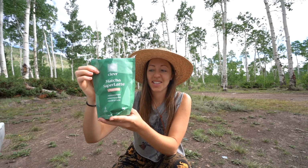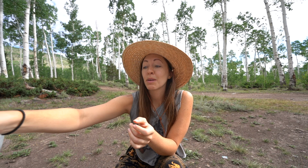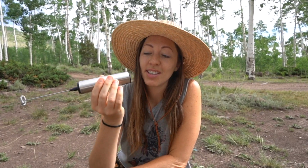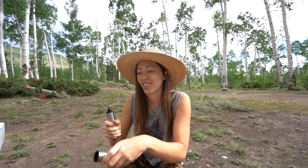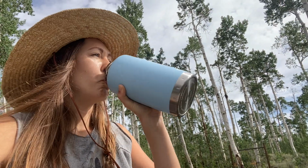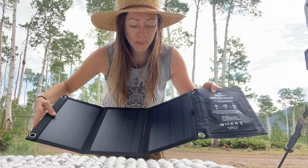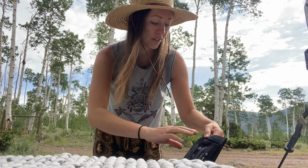I have this like superfood matcha beverage, but the best part about it is I have a battery powered, USB charged milk frother. Iced matcha and pando. What more can you ask for, honestly? This thing is the best. I even bring it when I'm backpacking. It's not very heavy, it folds up really small.